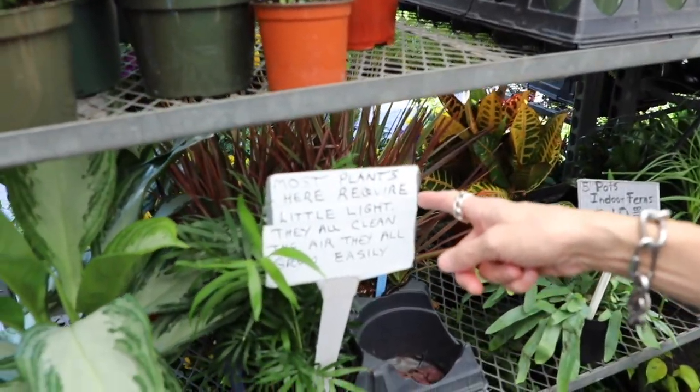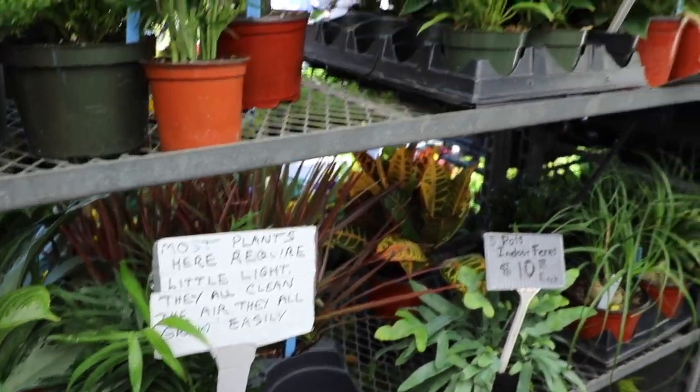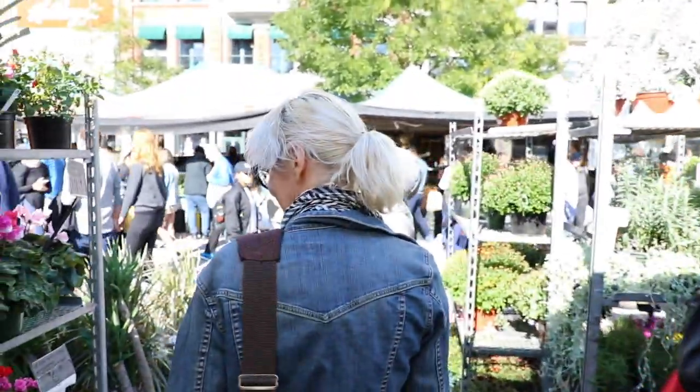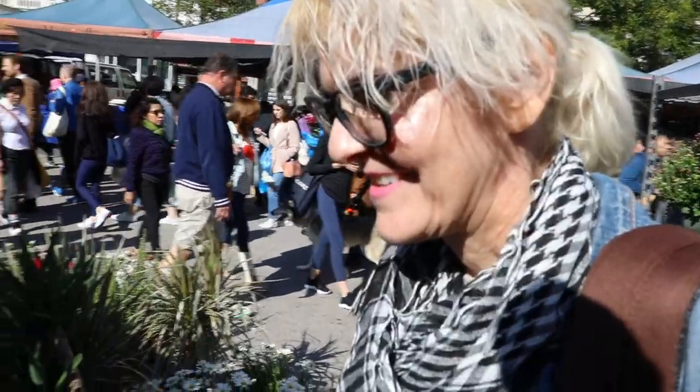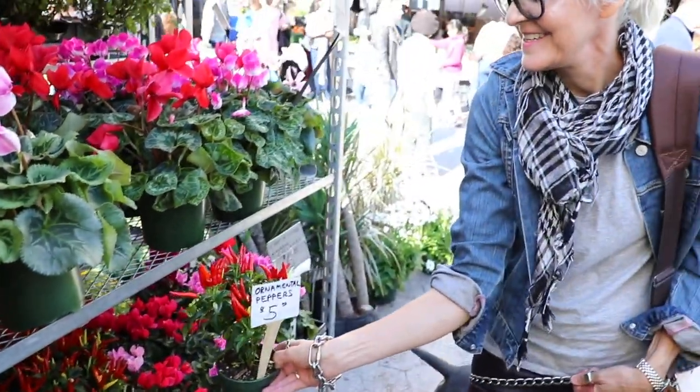Most plants here require little light. They all clean the air. They all grow easily. Good to know. I love these little ornamental pepper plants.